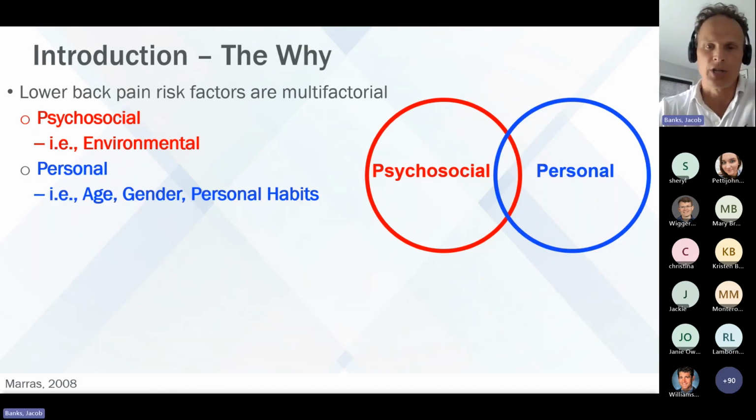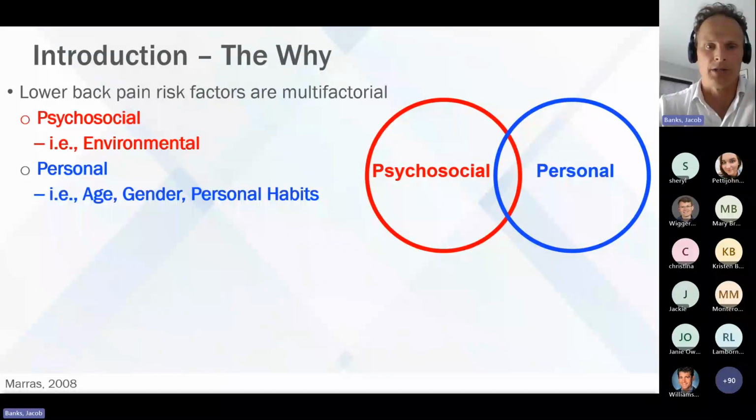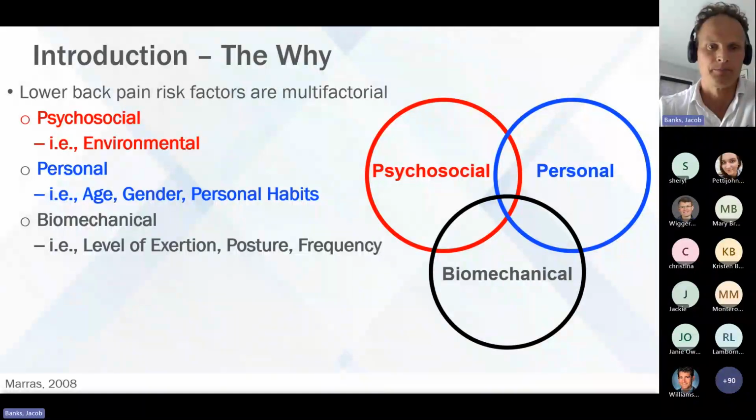Personal risk factors like gender, age, history of injury, and personal habits also are risk factors for back injury or back pain. In the third risk factor, biomechanics, this comprises the task-related demands or job-related demands like exertion level, vibration, task frequency, the job duration, and the postures that you're in.